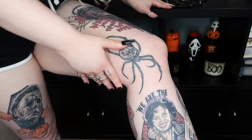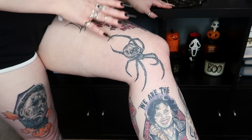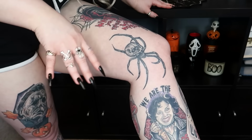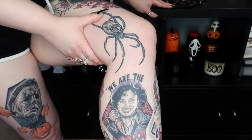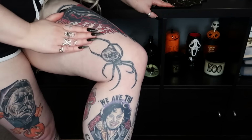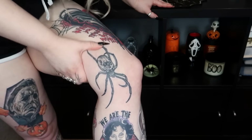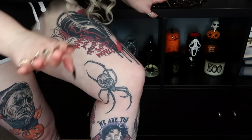Then next on the side of this knee we have this big spider with a skull as the body. I just love the placement of this one because when I move my leg it looks like he's moving his little legs. Very creepy. I actually hate spiders. I know I've got a big one behind me and this one, but yeah, I still think he's very cute, but if I saw him in person I would just die, I think.